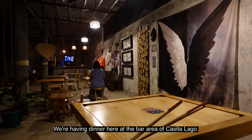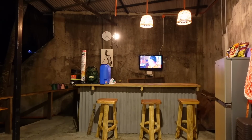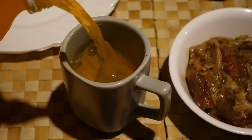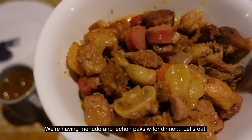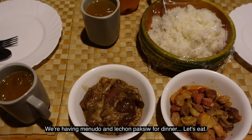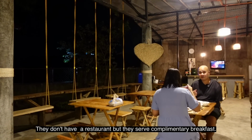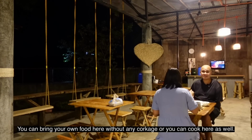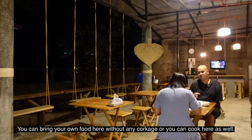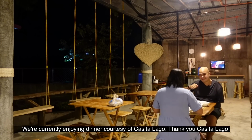Okay, we're now at the bar area of Casita Lago, so dito tayo magdi-dinner. For dinner, meron tayong menudo and meron din tayong lechon paksiw. Kain tayo. By the way, if you're staying here sa Casita Lago, they don't have a restaurant but they serve complimentary breakfast. Pwedeng-pwede naman magdala ng food dito without any corkage. Or kung gusto mong magluto, pwede ring magluto dito. So right now, we're enjoying our dinner courtesy of Casita Lago. Thank you so much po. Tara, kain tayo.